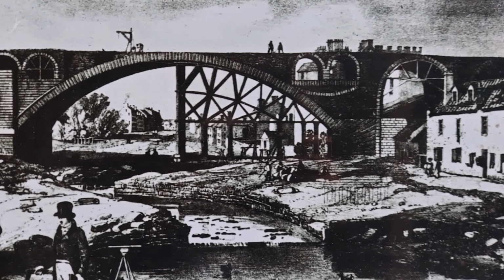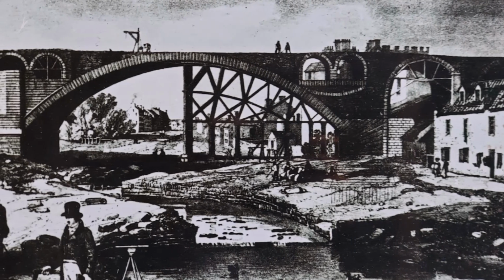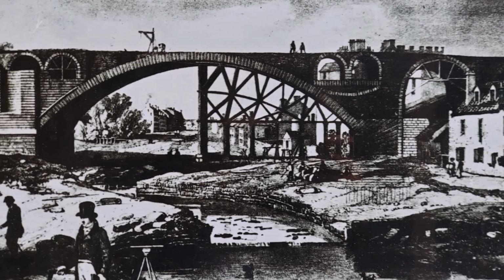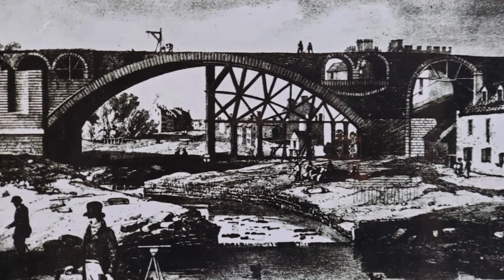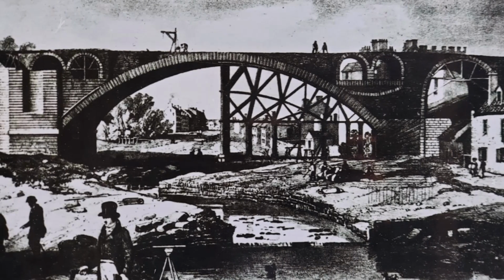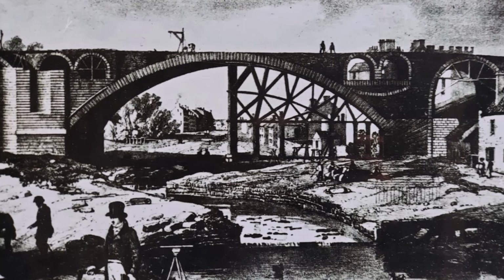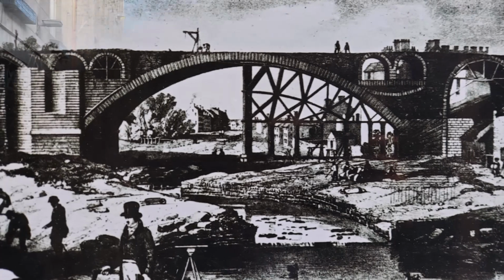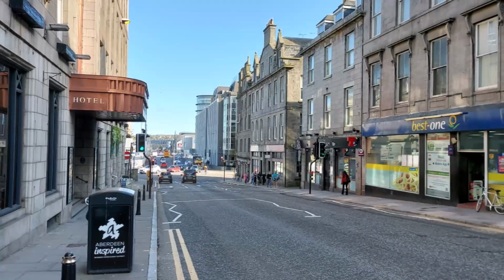The Union Bridge remains the largest single-span granite bridge in the world, and the viaduct on its right is what supports Union Street. At the entrance to the Adelphi, St Catherine's Hill would have peaked. Looking down Market Street, this is the site of a man-made hill.